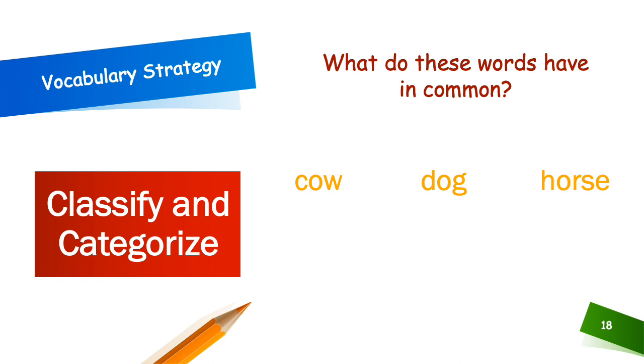They're all animals. So these words are a group of animals. I would classify them as animals. And the category is animals.